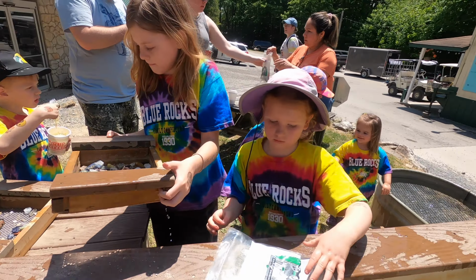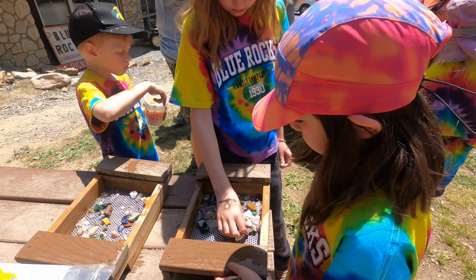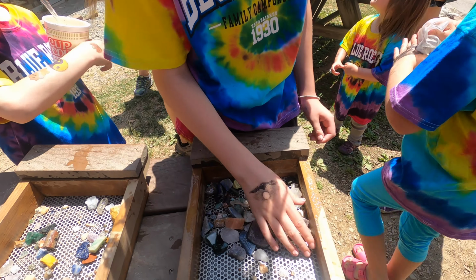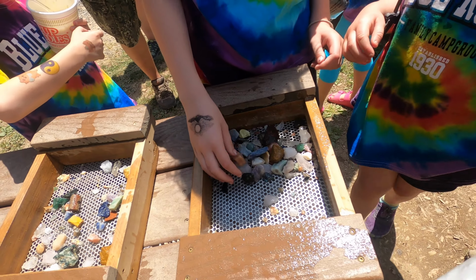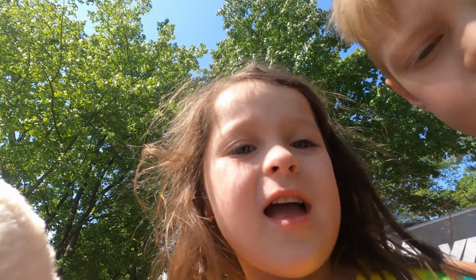Great job guys, good teamwork. I love it. I need a bag. What, you have a yellow one over there? Look at this, that's yellow. That one. Where is mine? This is yours. Whose is that?